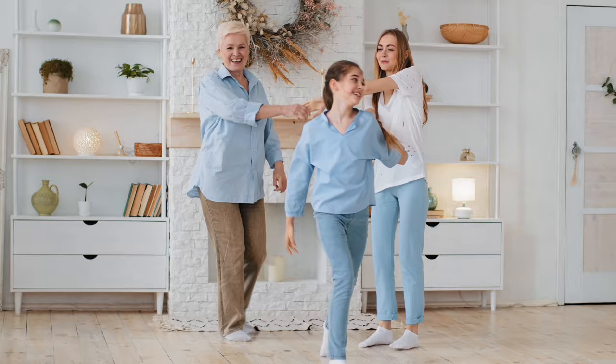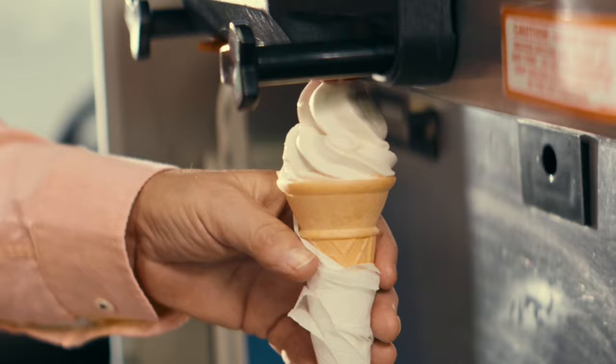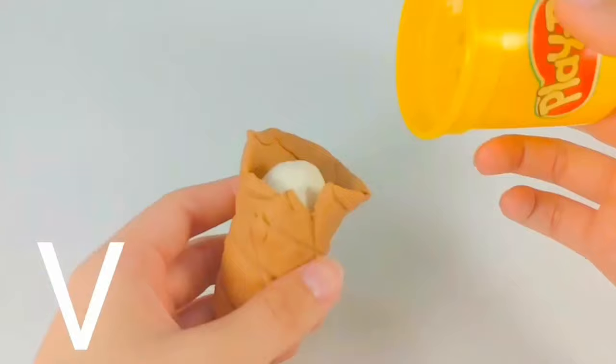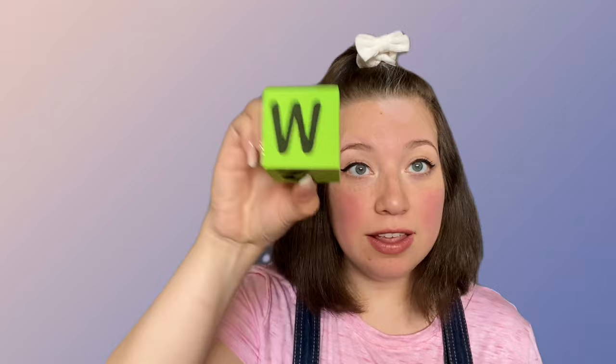Starts with the letter V. V is for vanilla ice cream. Let's make an ice cream cone with our magic Play-Doh. Two scoops. One, yummy two. Vanilla ice cream.